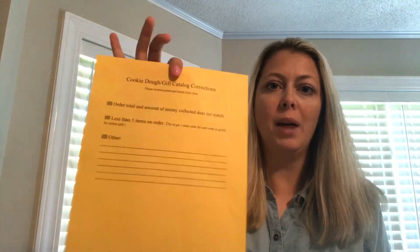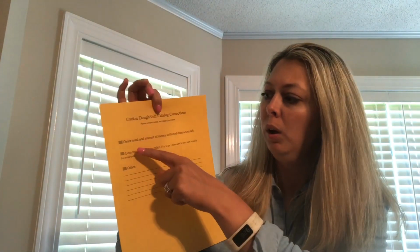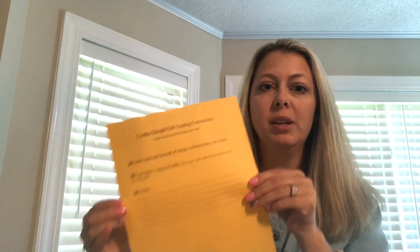If for some reason this yellow sheet comes back to you on the 10th, there was something wrong. There's a few things listed here. Order total and amount of money collected did not match, because like I said, we don't have time to hunt down Susie and see where her money is. If it's not here, not accounted for, we just have to turn it back in, because we have a lot of people that are turning in, and we're having to check, and we just want to make sure that everything is right and everything is accounted for. So you could see this come back.